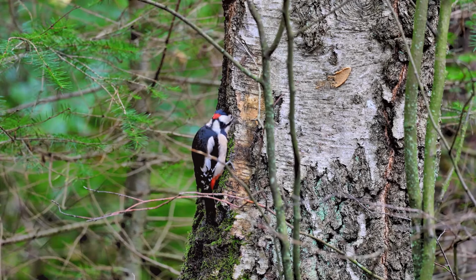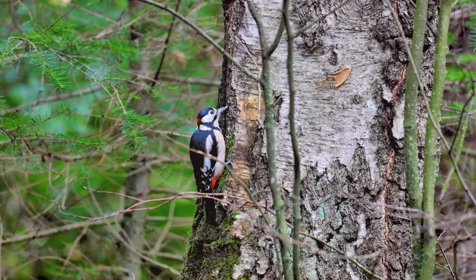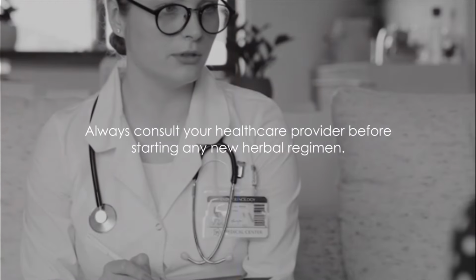It's not just about pain relief, it's about promoting overall wellness. White willow bark, nature's answer to your pain and inflammation. Remember, always consult your healthcare provider before starting any new herbal regimen.